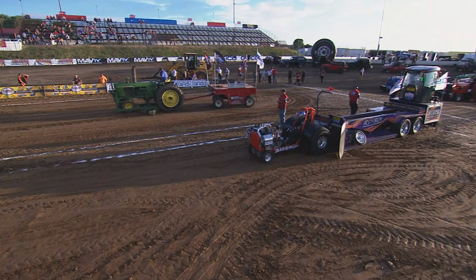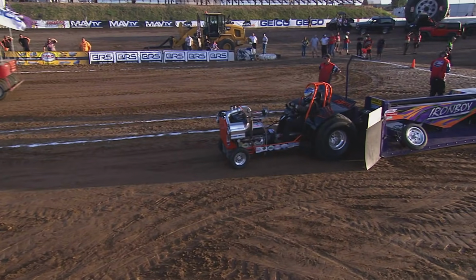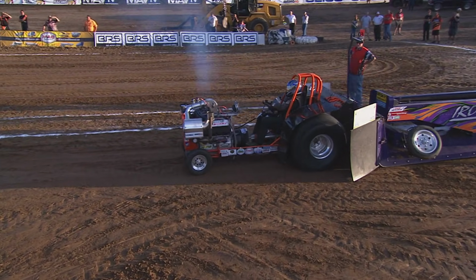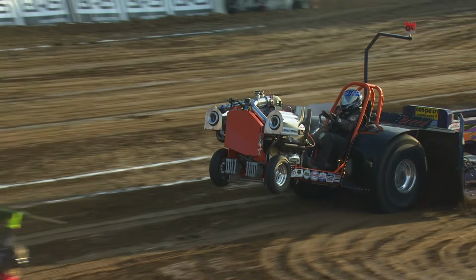Pretty cool to see a lot of the pullers too go out there. They brought their gloves with them knowing they were going to be so close and take some passes out there. Great stuff, man, for sure. Okay, we continue on here with the mini rods. Jim Gerke up next.